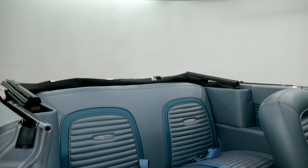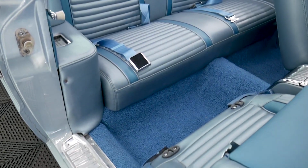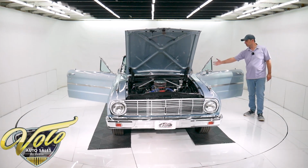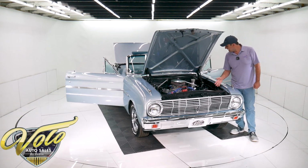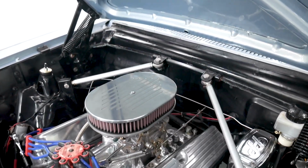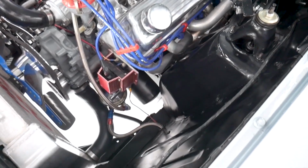They did a real nice job. Has embroidered matching mats. Speakers in the kick panel. Nice five-speed shifter coming out of the floor. The window cranks and handles are sparkling. They must be new. So we got an aluminum radiator to keep it cool, a CPP dual reservoir master cylinder, chrome fuel pump with stainless braided hoses, overflow bottle.